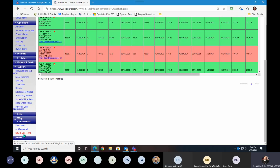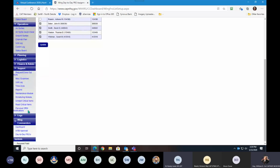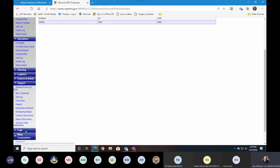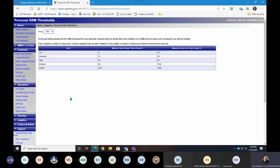No. This is where I'll show you what it looks like. This is where you designate who the FROs are. This is day-to-day FROs. Now, just because you completed the FRO training doesn't make you an FRO. I mean, that's correct. I've released flights. I'm on the list. Okay. On the drop down in the sorties. Yeah. Okay. Cool. Interesting. I'll have to inquire further. But you should have that link then, personal ORM notifications, and it's for all FROs who can set that level.